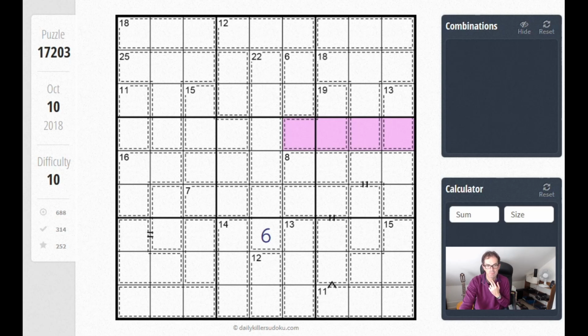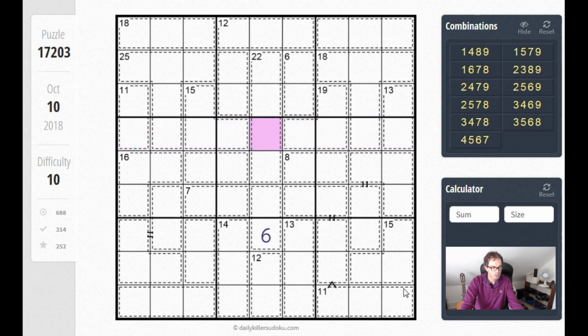Now, ordinarily 20 in 4 cells is not a very useful number, but if we look over the other side of the grid, we've got a symmetrical arrangement here, where we can isolate the value of these 4 cells now using the same method. So 18 plus 25 is 43, plus 11, 54, plus 15 is 69. So these 4 cells have to sum to 24. So we've got 24 here, plus 20 here. Well, that's 44. So this cell must be 1 in order to make the whole row add up to 45.